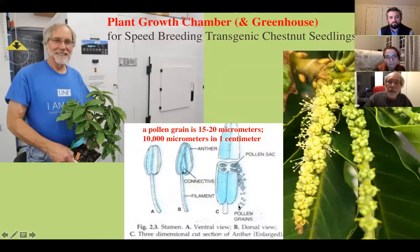Here's just a schematic diagram of what the pollen looks like. And these pollen grains are super, super tiny. They're only 15 to 20 micrometers in diameter. And a micrometer is only 1/10,000th of a centimeter. So it's really remarkably small. And that contains all the DNA they need from the male side. It's quite remarkable, the microbiology of a tree that grows to such a massive size. Never stops to impress me.